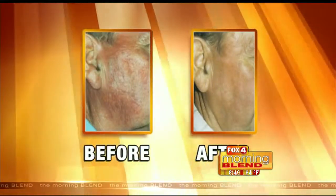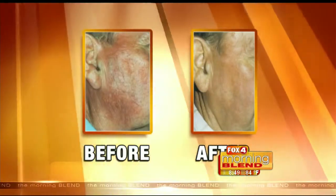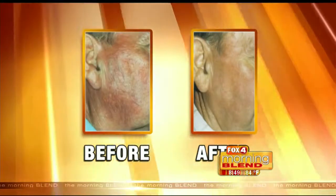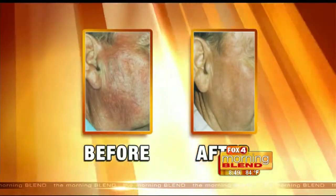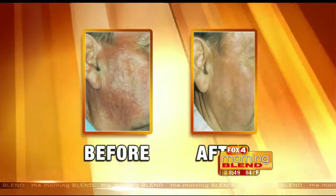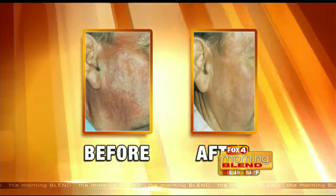Well, this is done with the same procedure. You can see that the gentleman had lots of broken capillaries on the skin before, and then afterward the skin is quite clear. Generally with broken capillaries, it can take more than one treatment. Okay. But we do get rid of 60 to 70% with the first treatment.